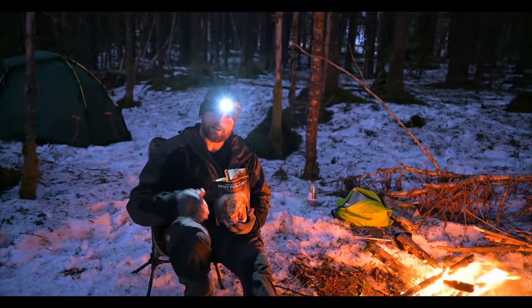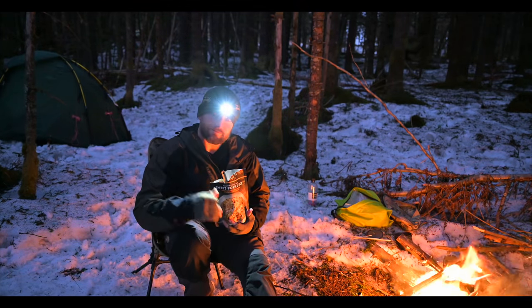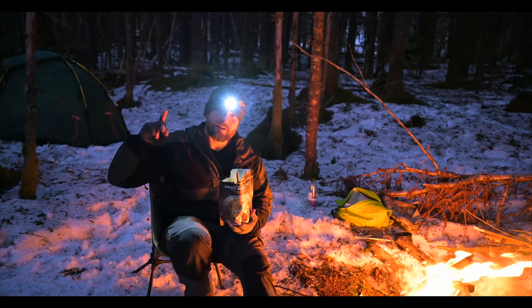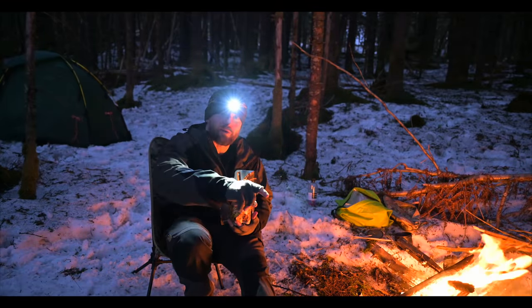I take the backpack, I sit on it. That's what's keeping my butt dry, basically, from the snow. So I get my stove going, I'm heating up some water. Something in my peripheral vision catches my eye, catches my attention. So I see this thing zip into the forest.